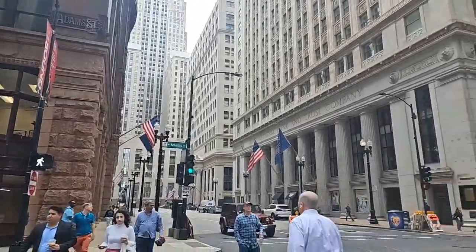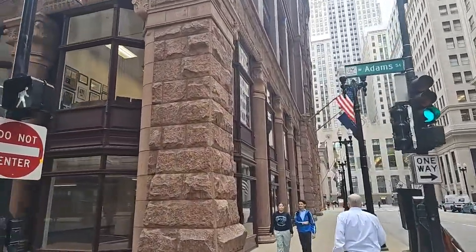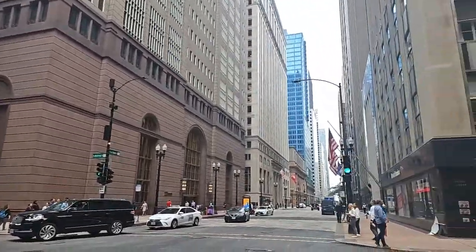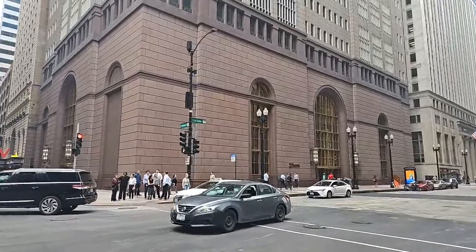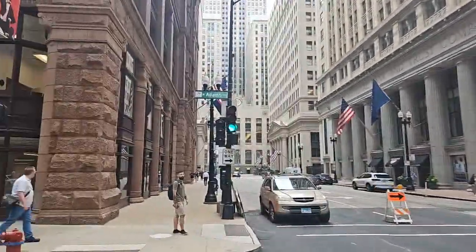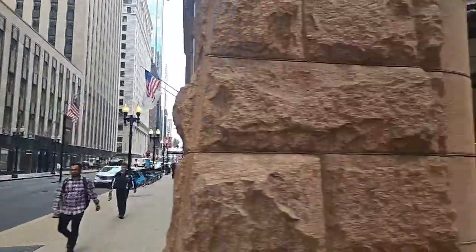Yeah, the Atom sign. Yeah, let's see if we can get that. Oops. So, I mean, this is the new one. There's the W Hotel. There was a great view to the Sears Tower. Let me see if I can get it for you here. See, we're at Adams. And there's a great view to the Sears Tower. So you see what relationship we are to the Sears Tower. Adams and LaSalle. There's the Board of Trade, Ceres statue on top. Yeah, we're at the corner. There's the Art Institute down that way.